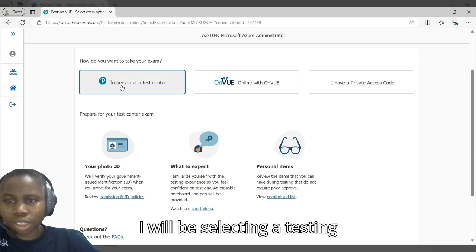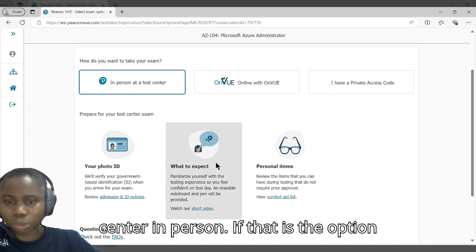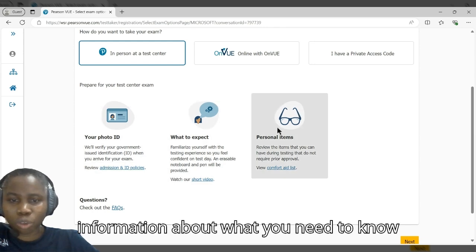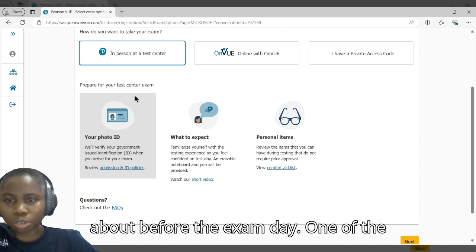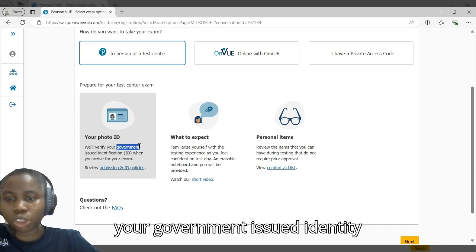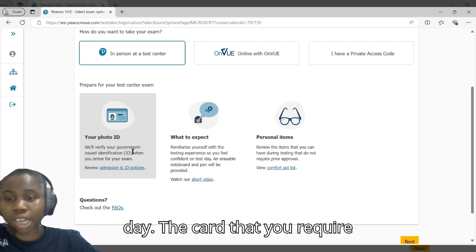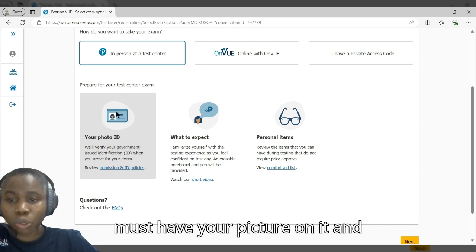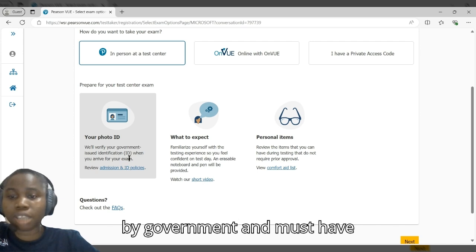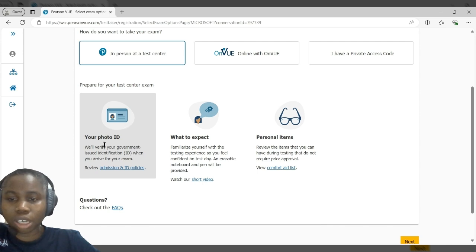I will be selecting a testing center because I want to appear at the center in person. If that is the option you have chosen, it's going to give you a bit more information about what you need to know before the exam day. One of the things you have to know is to have your government issued identification card with you on that day. The card must have your picture on it, must be issued by government, must have an expiration date, and must have a signature right on the ID.